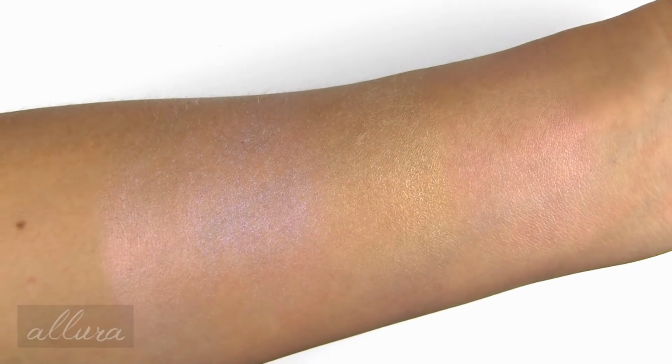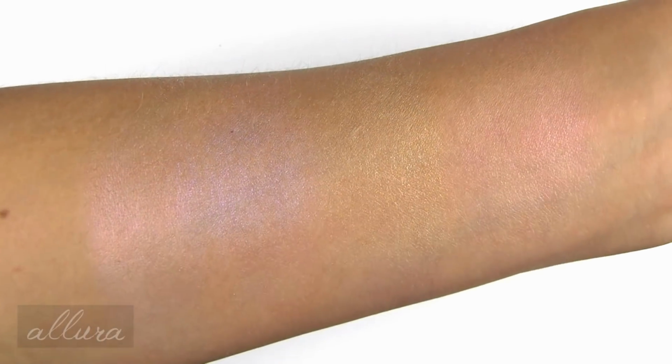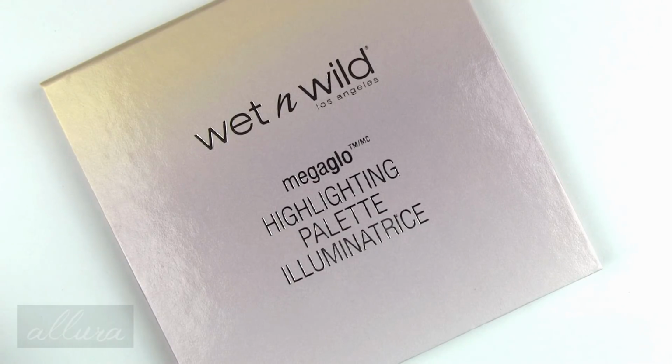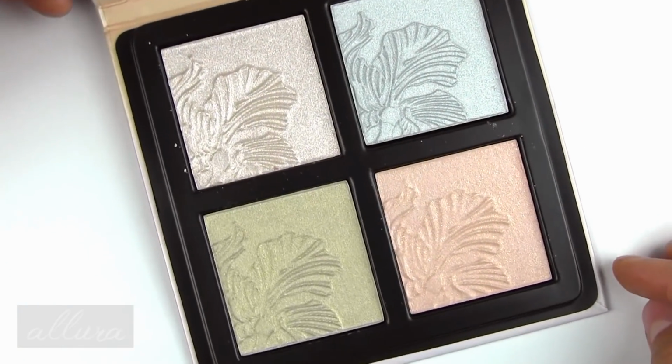So that's just an FYI for you. The colors are very pretty, so that's what those look like. And next to swatch is the Wet n Wild highlighting palette. This retails for $14.99 through Ulta. This also does not have a mirror inside.